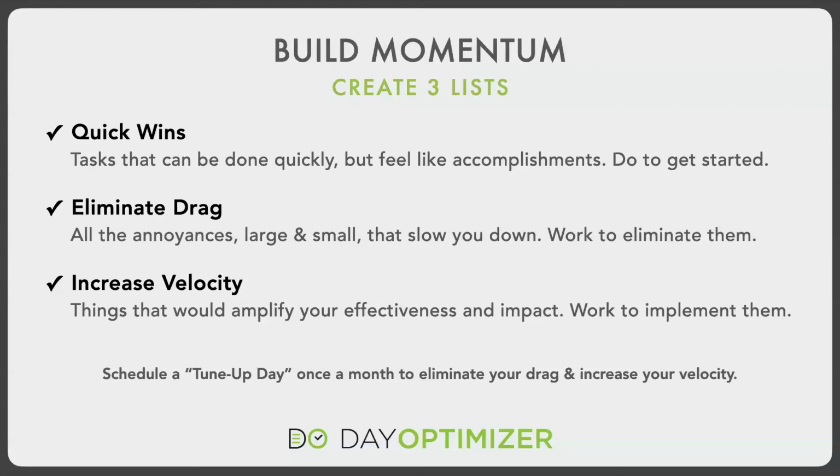There's also ways to create quick win templates. I wrote about this on our blog. If you go to dayoptimizer.com/blog, there'll be one talking about how to build momentum. You can create templates like network with one person, or post one thing on social media. By creating these templates, you can use those as quick wins to build that momentum.